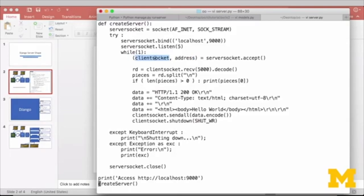If you were to read the HTTP protocol, you would realize that the first thing the browser is going to do is send us a command like GET or POST with a URL that it's interested in. And so we're going to read the first 5,000 characters from the browser, and then decode it. I'll split it based on new lines because it's actually a series of lines, both the HTTP command and then a series of header values. And we're going to print the very first line, which you're going to see how this works in a second.